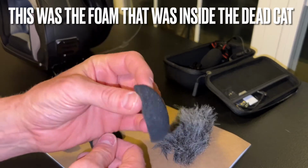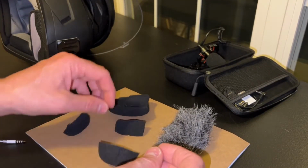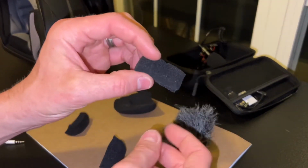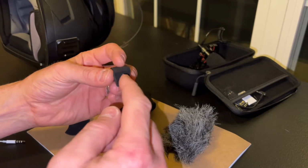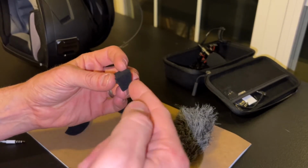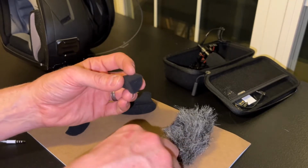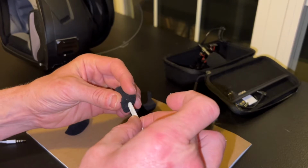At the microphone, I took my scissors and cut a small piece of this foam, a small chunk, maybe this size, nothing big. Then I took a pair of scissors and shoved the scissors down into the foam, creating a little pocket. And then I slid the microphone into this little pocket I created.